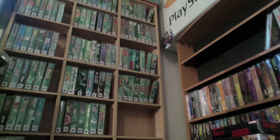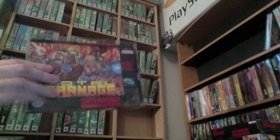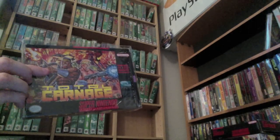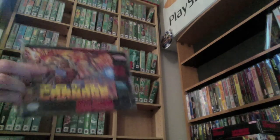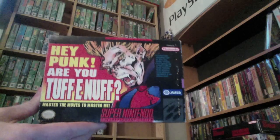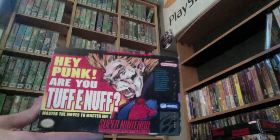I heard that this was, I might sound like a complete idiot here, but I think the guy I got this from told me it was like a non-official sequel to Super Smash TV. I'm not sure, it might be a completely different game, so don't quote me on that, and I hope I don't sound like an idiot saying that. Next we have Hey Punk, Are You Tough Enough? Or just Tough Enough.